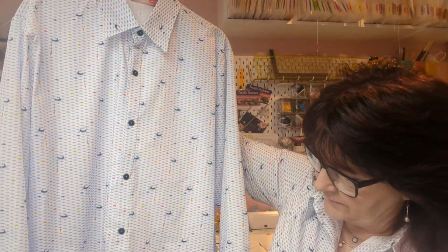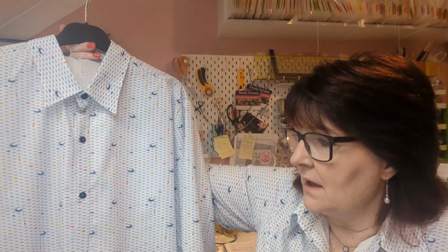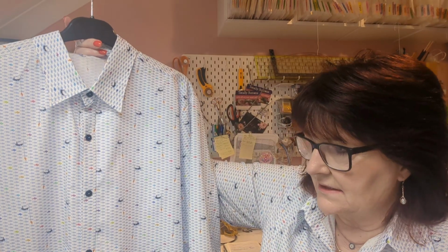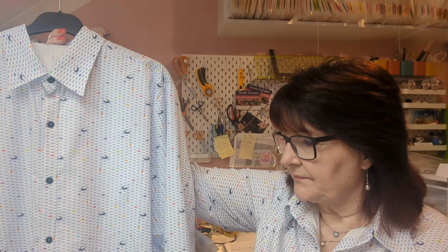So his is just a straightforward man shirt, but I have had to make an adjustment on it because he has a tummy, and I do find when I look at him sometimes he buys beautiful shirts for work, but he always buys them too big because he's trying to get them to fit his tummy, and when it fits his tummy it doesn't fit anywhere else. So I decided I would do a tummy adjustment on this pattern, and it is a really straightforward adjustment.